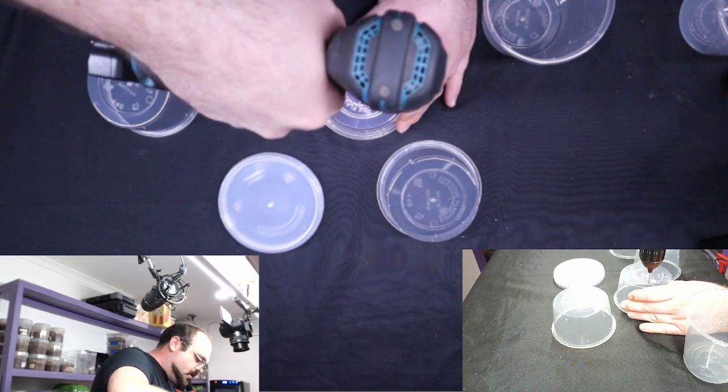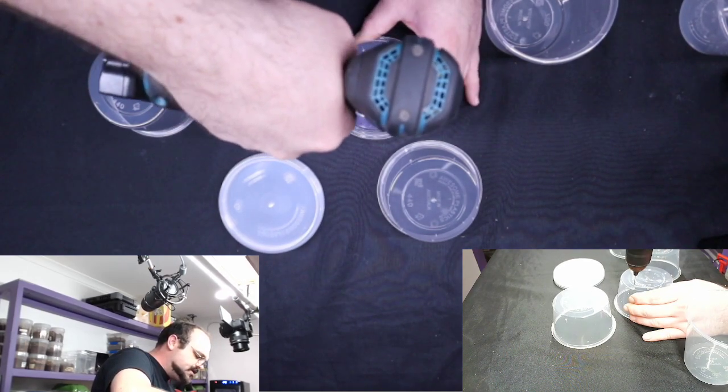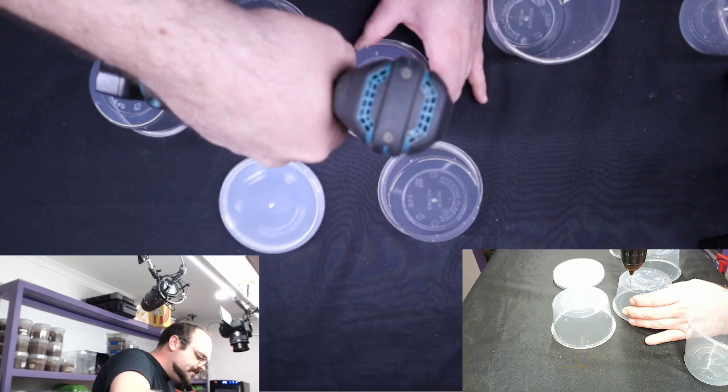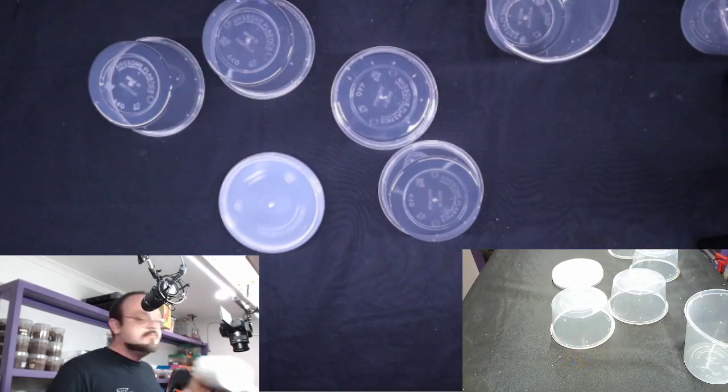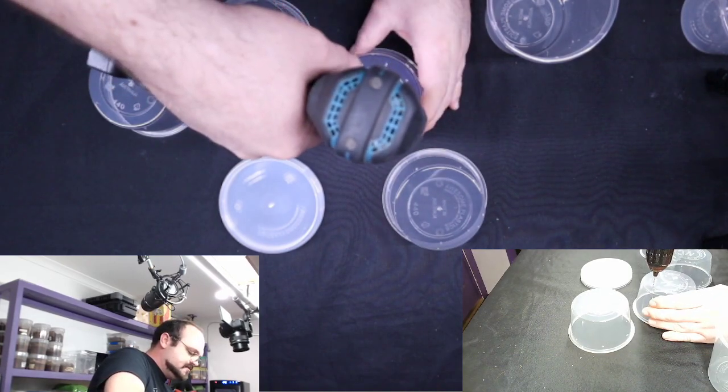I'm going to put a few holes down the bottom because we want that humidity to get through those holes and then through the toilet paper. Well, I'll be using paper towel. I used to use the toilet paper because it was just soft.